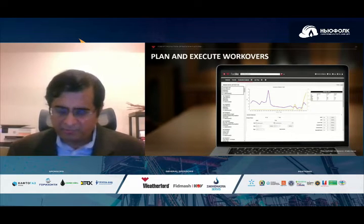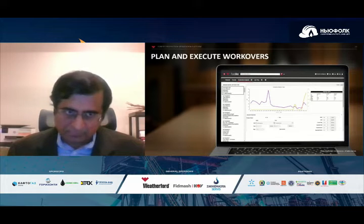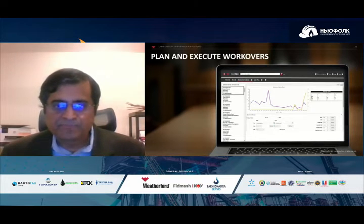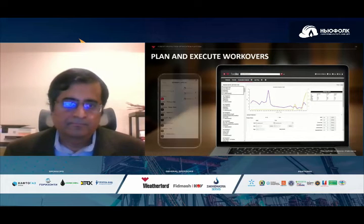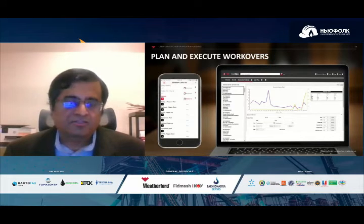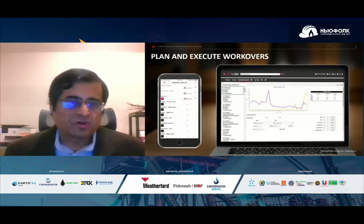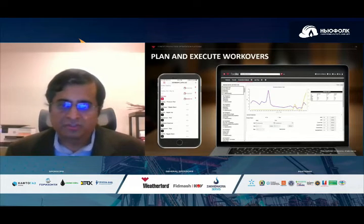And once the job is scheduled and it is sent out to the field, there is actually a handheld device that the rig crew can take where all the activities of the job are provided, and then they can just execute this job in sequence by recording how much time has been spent in each activity while performing the job.